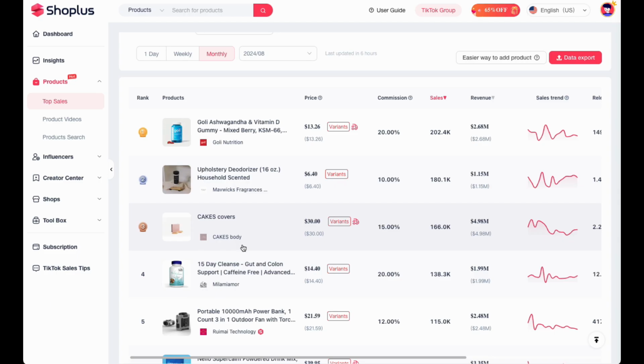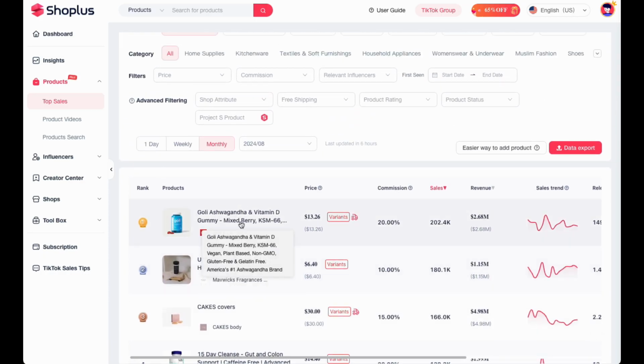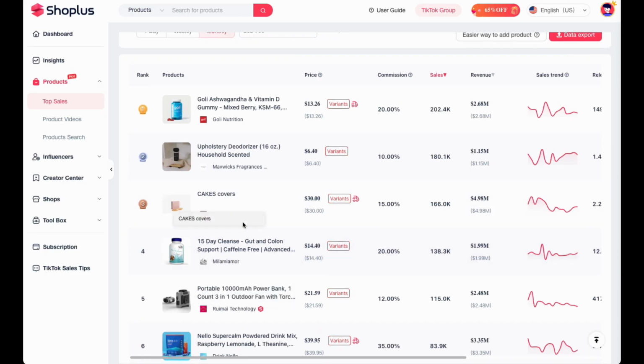But what process did this creator follow exactly? So let's talk about what they likely did. So the first thing they would have done is use a tool like Shoplus to find what products are trending currently, what products are being sold the most, that other people are doing well from. Again, you can use a spy tool like this in order to do that. This makes it infinitely easier and quicker for you to be able to achieve that goal.